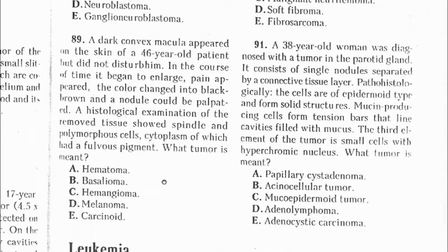89. A dark convex macula appeared on the skin of a 46-year-old patient, but did not disturb him. In the course of time, it began to enlarge, pain appeared, the color changed into black-brown, and the nodule could be palpated. A histological examination of the removed tissue showed spindle and polymorphous cells, the cytoplasm of which had fulvous pigment. Now this is your guy, and that is talking about melanoma. So the answer is D.